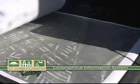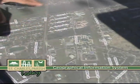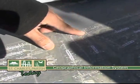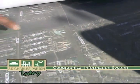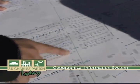GIS is similar to traditional paper maps, but it's stored in a digital format, which allows us to store very specific information pertaining to features on the ground. So just like on paper maps, you have points, lines, and polygons that can represent structures, roads, and maybe bodies of water. GIS has the information that we call attributes tied to those specific features that we can retrieve from the database to provide better informed decisions for the parish, pertaining to its infrastructure and the services that the parish provides.